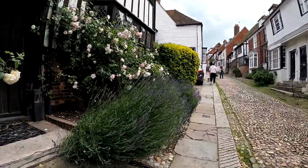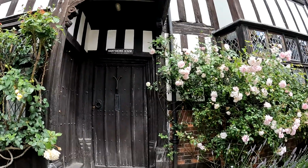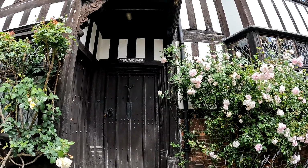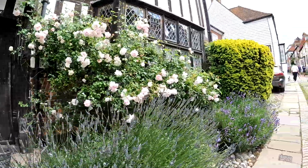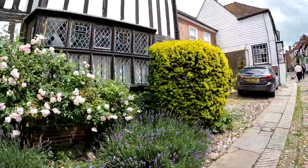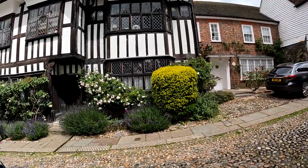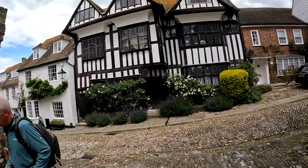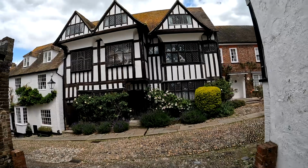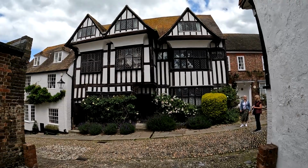As we walk up, this one's called Hartshorn House, and it's the old hospital. So this is the old hospital just here. I'll try and get a shot from across the road. Just look at that. So there's the old hospital, Hartshorn House.